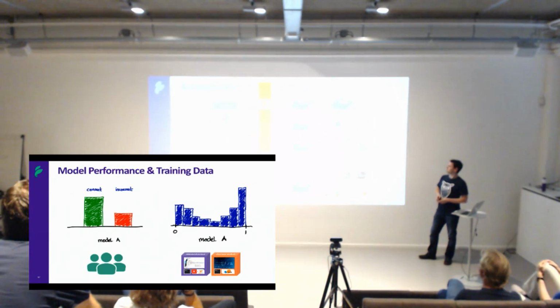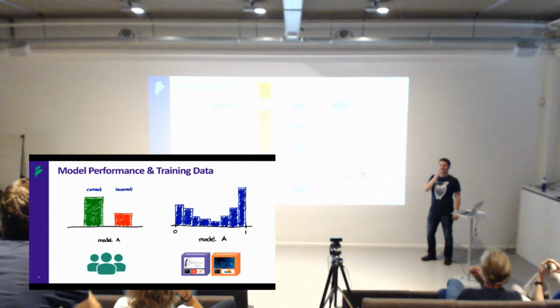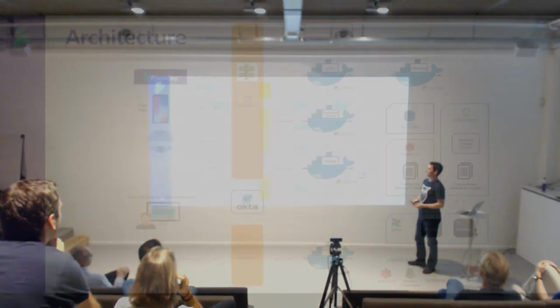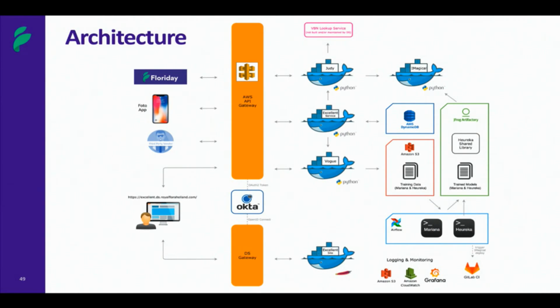So I put it also on a bigger slide. Now it becomes maybe more interesting for the whole tech department. Everything is deployed on Amazon. So here on the left side we have our users. So our own flower selling platform. There's a photo app through which people take pictures and can send them to us for the auction. The goal is to also automatically do a prediction at that point already if it's a good picture or not. And there are also third-party vendors who can get access to all of these APIs.